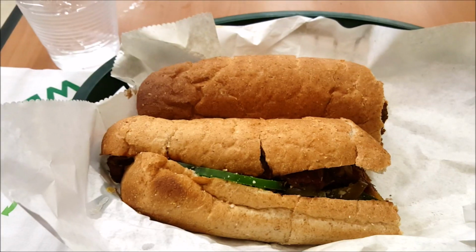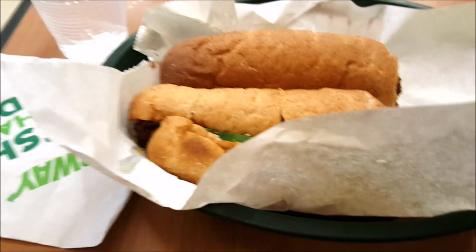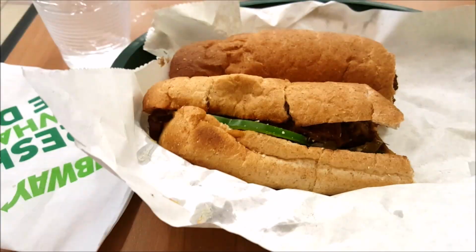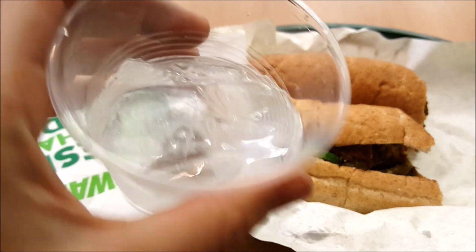All right, getting some Subway right here. Got the meatball going with the green peppers and the shredded cheese. Got the glass of water right here. About to drink that up.